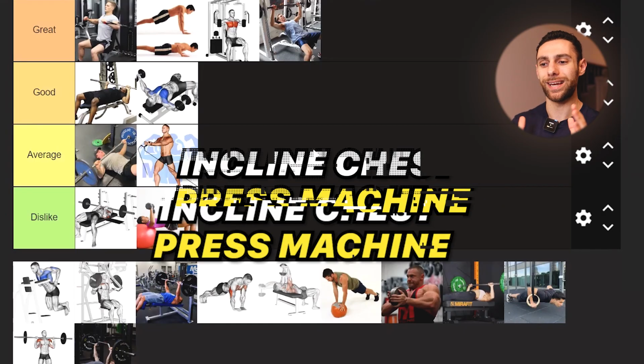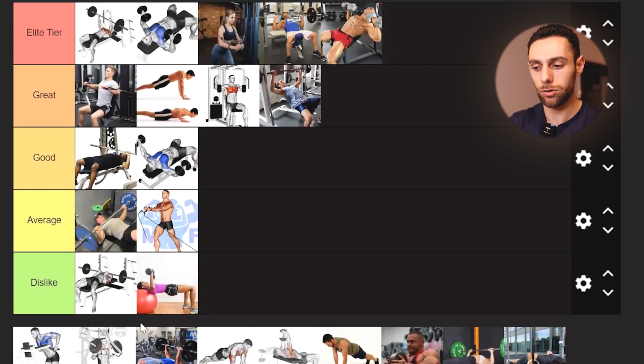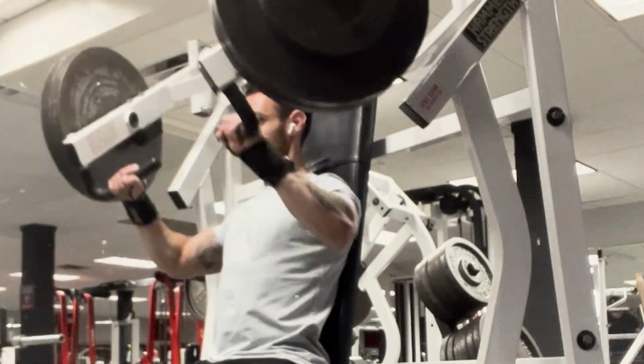Next, we have an incline chest press machine. All right, now this one I'm also going to put in the great tier because I'm a fan of the incline pressing machines, whether it's a Hammer Strength or more of a traditional machine. I use this machine at my gym all the time, and I think it's a great option for someone who really wants to isolate the top part of the chest well.